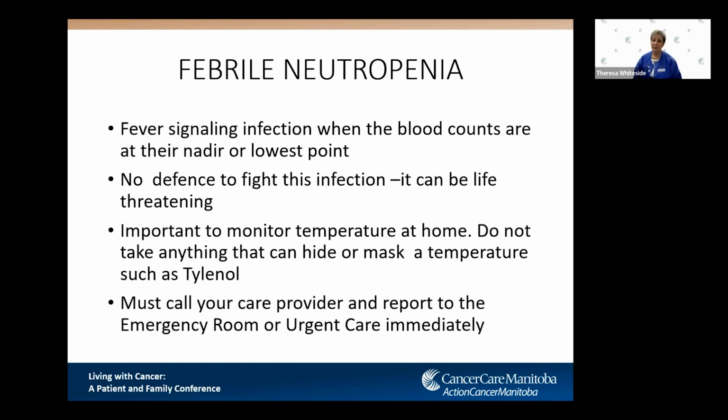Febrile neutropenia is a fever signaling infection when the blood counts are at their nadir or lowest point. There's no defense in the patient's body to fight this infection. It can be life-threatening. So it's important to monitor the temperatures at home. Do not take anything that can hide or mask a temperature, such as Tylenol or Advil. You must call your care provider and report immediately to the emergency room or urgent care.